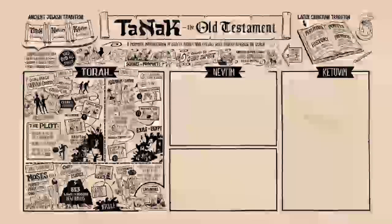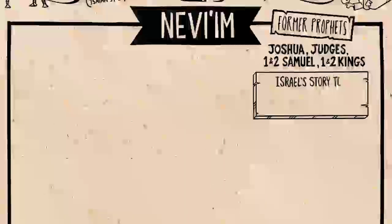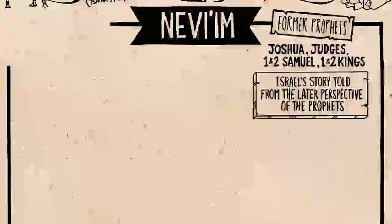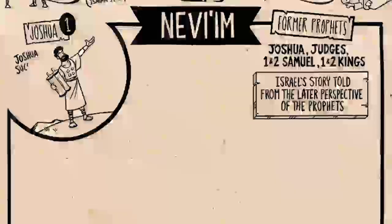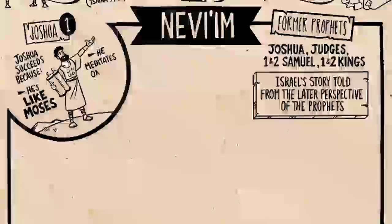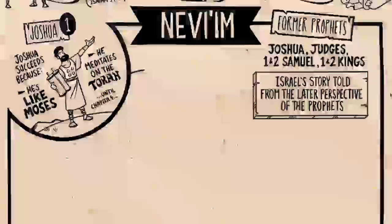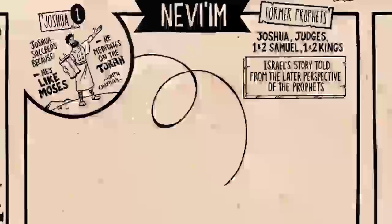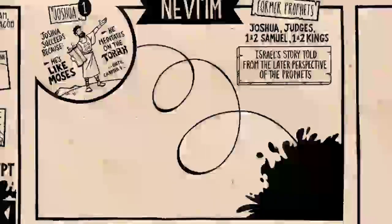It has two sub-collections. First, the former prophets, 4 narrative works about Israel's story in the Promised Land, told from the later perspective of the prophets. Things start great with Joshua's leadership. We're told he's successful because he's just like Moses, and he meditates on Scripture day and night. But eventually, even Joshua fails, beginning Israel's long and violent descent into self-destruction, just like Moses and the garden story anticipated.